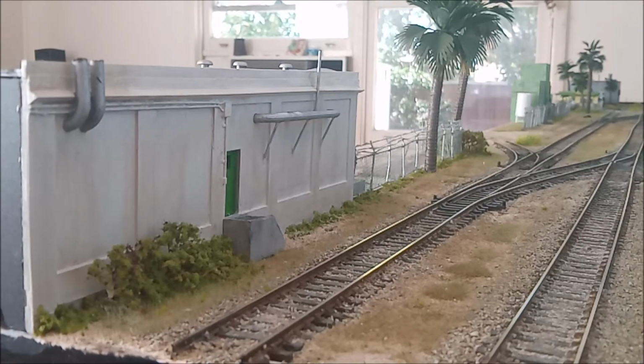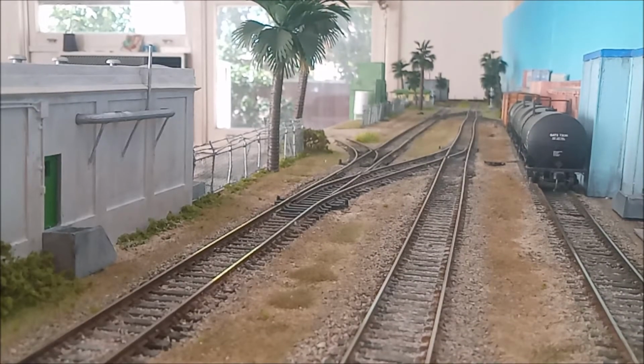Further down, you can see I've extended the fence, a few more palms being placed in, and just all the ground scatters placed back up against the building there. So that's come on really nice. I'm quite pleased with how that's progressed. It does create a bit of a view block, because this end of the layout right here is basically the end of the layout.